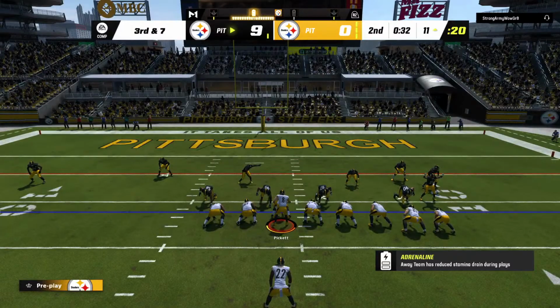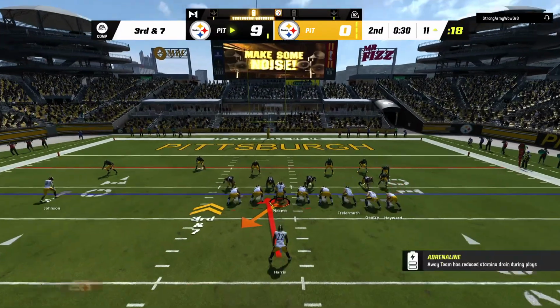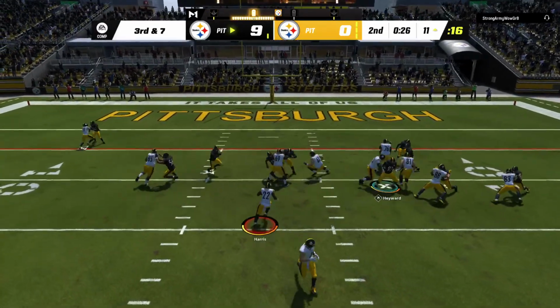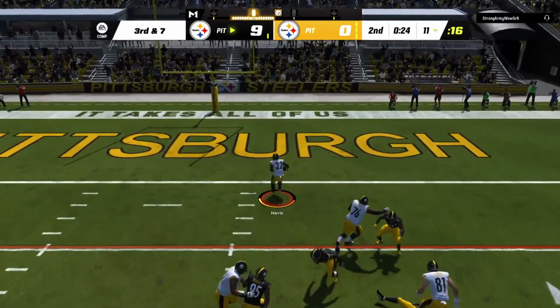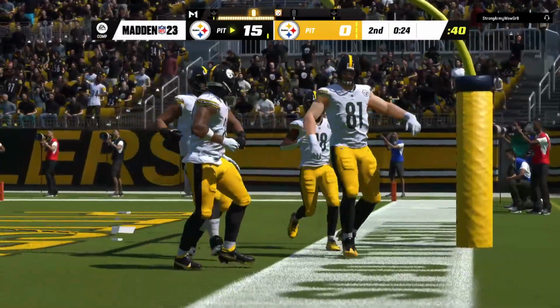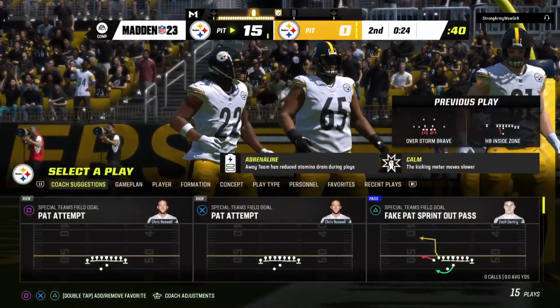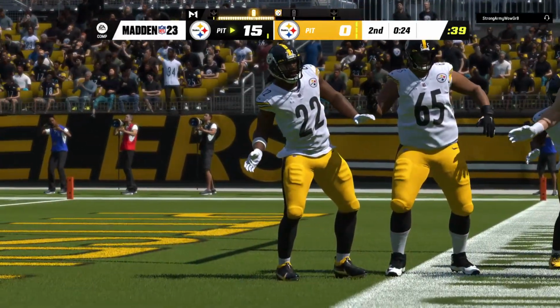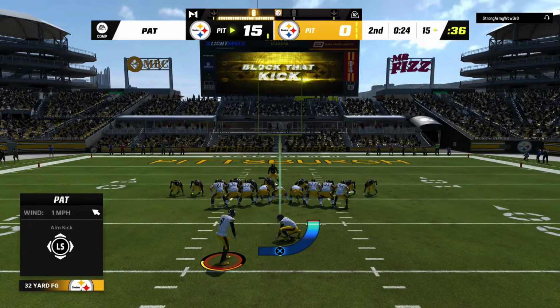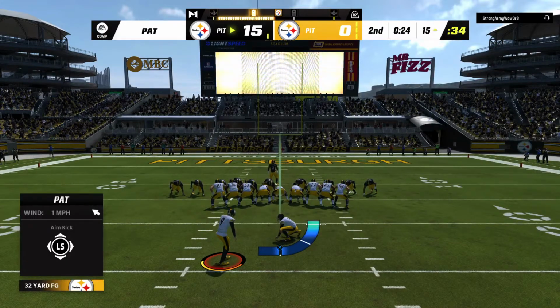This will be the 8th play of the drive. It's 3rd and 7. A give to Harris. And he's going to take it in for a Steeler touchdown. Najee Harris taking it in from 11 yards out. And the Steelers will extend their lead in the final minute of the half.